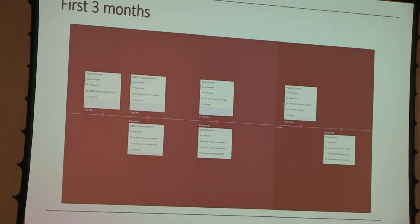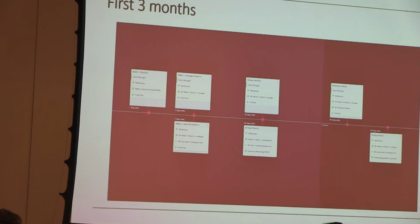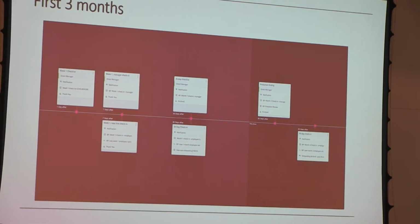And then this is our post day one workflow. So just to show you that this doesn't stop at day one. After that, we're asking for continuous feedback from our team. How are they getting on?